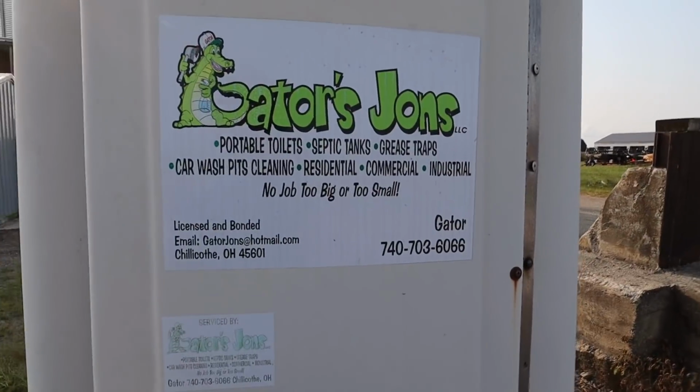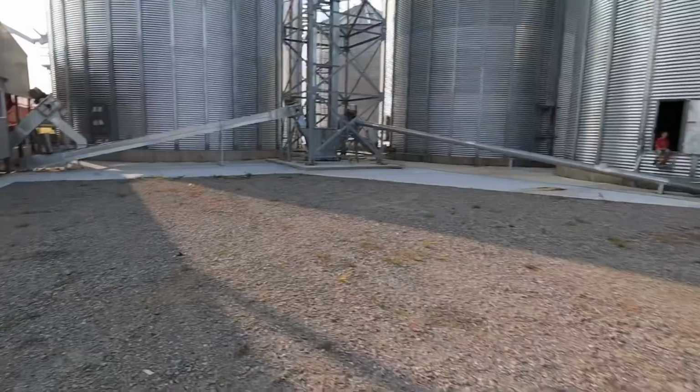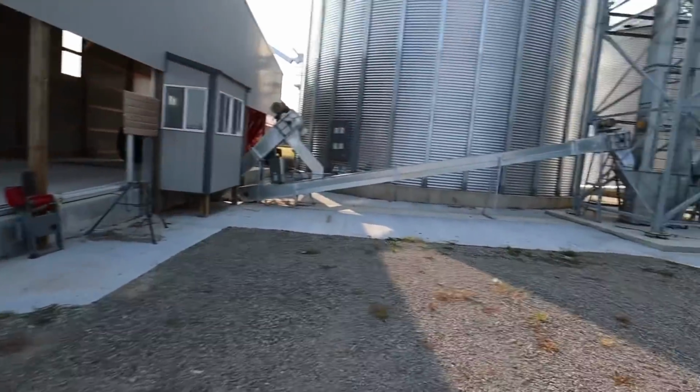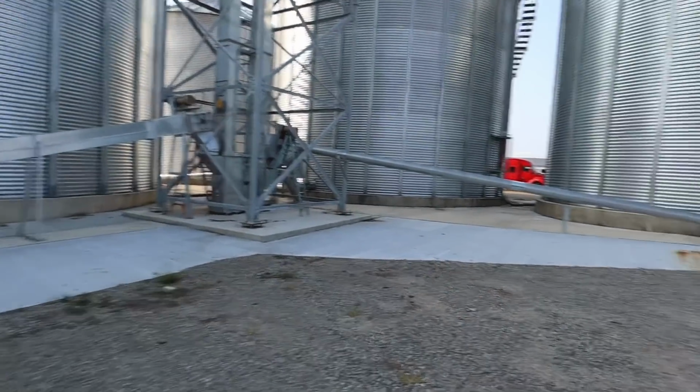And then, of course, the facilities. Now, eventually, we would love to asphalt this. Unfortunately, it's just a little bit cost prohibitive at the moment. We have poured a lot of concrete over here. We've basically poured concrete in places that grain spills a lot. And yeah, it's been really nice. Anytime we spill grain, it's a lot easier to clean up this way.